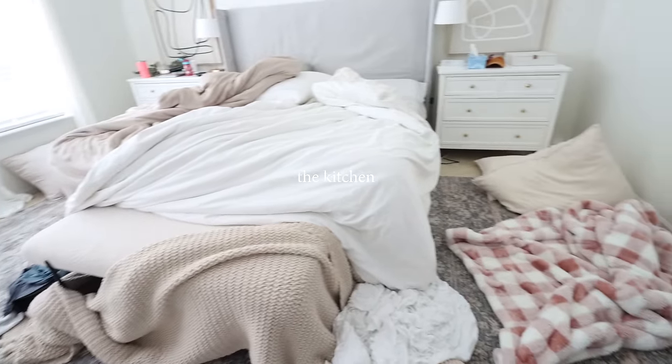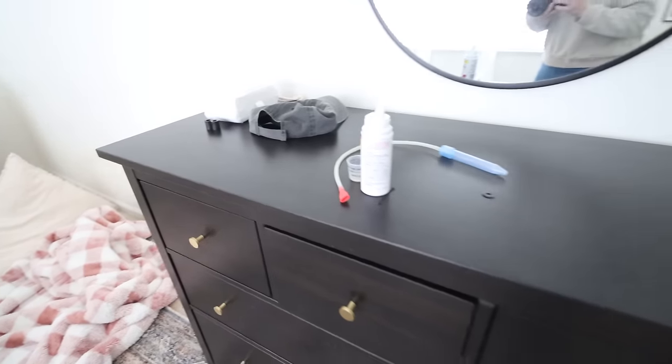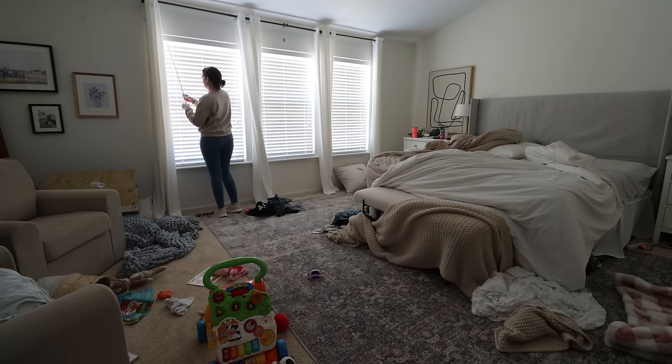Those before and afters give me life. They are the best part of any cleaning video. I also love watching people clean up, and it definitely motivates me to get up and do something.